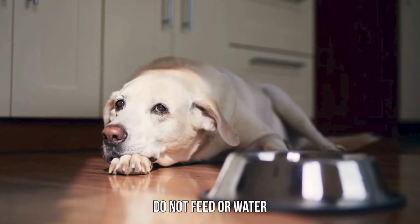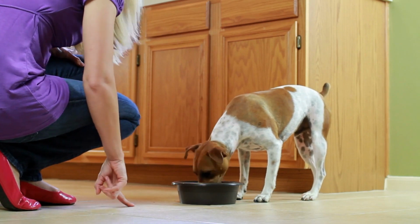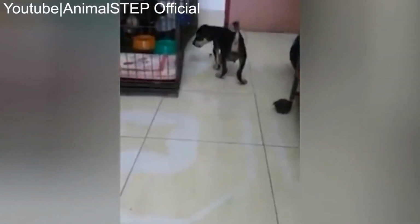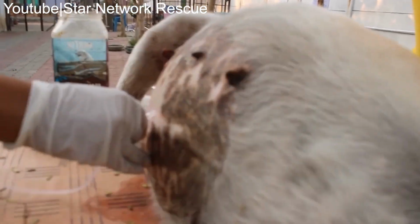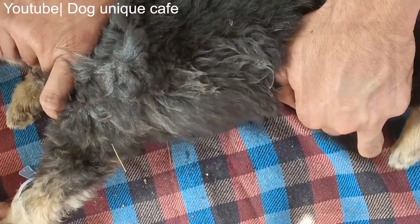Do not feed or water. Avoid giving your dog any food or water if you suspect bloat. Feeding or giving water can exacerbate the condition and potentially increase the risk of gastric torsion, or the stomach twisting on itself. It's crucial to keep the stomach as empty as possible.